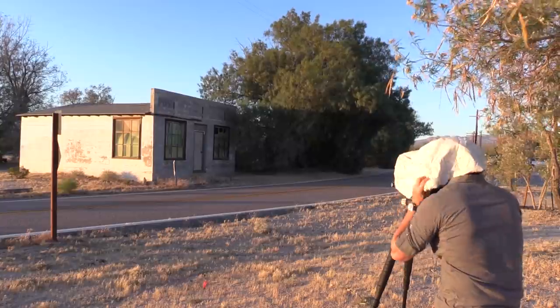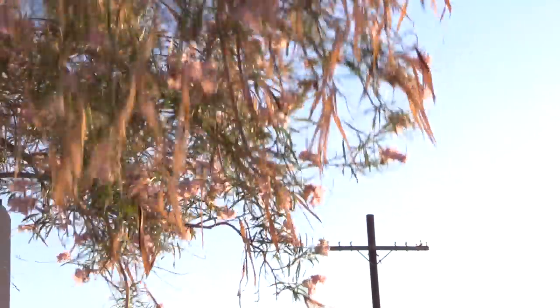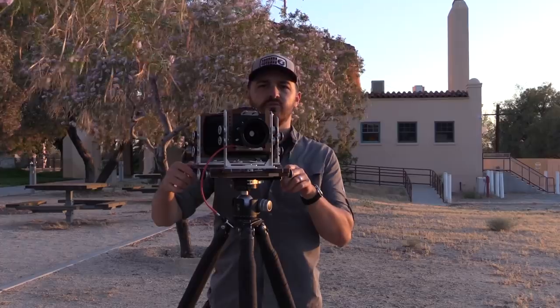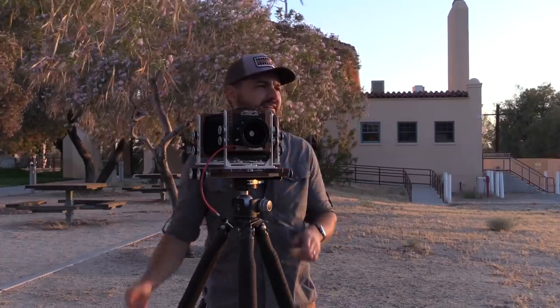Well, the wind has picked up quite a bit, as you can see, which sucks because shooting with a view camera in the wind is a royal pain in the ass. In fact, the only thing that's more annoying than shooting a view camera in the wind is trying to make a YouTube video while shooting with a view camera in the wind.